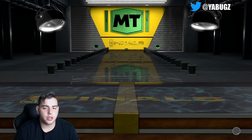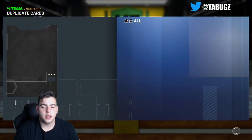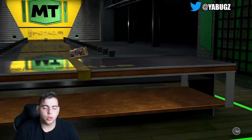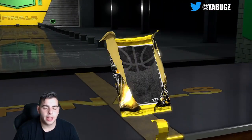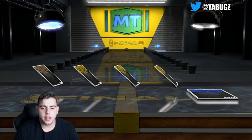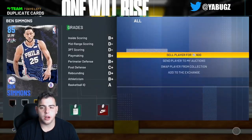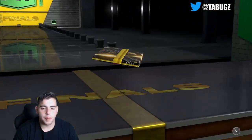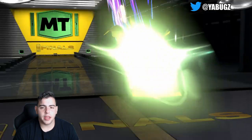Ruby card again. Nikola Jokic once again. Nothing doing in that pack once again. So, we have pulled absolutely nothing over a Ruby in about 300,000 worth so far. So, yeah, it's definitely not looking too good right now. But we're going to pull, I would say, five more packs. And if we get nothing, man, we get nothing.